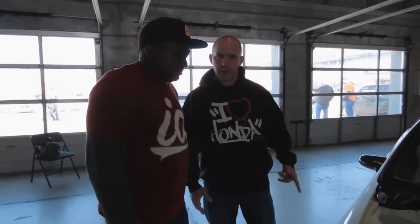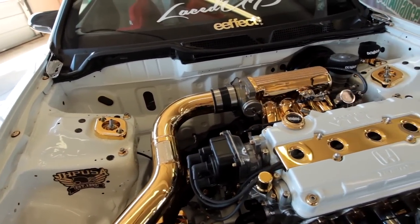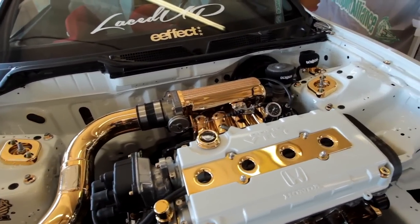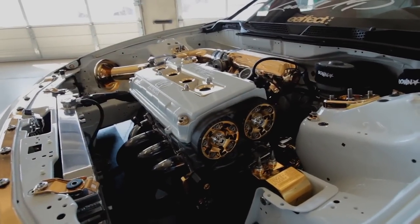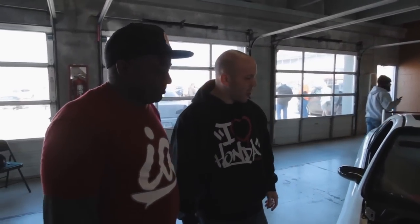And how long have you owned the car? 13 years. How many miles? About 140,000. And just from the looks of it, I know you don't daily drive this car, right? Oh yeah, I daily drive it. You daily drive this car? Oh my God. I drove it in from Nashville. Holy cow, that's awesome.